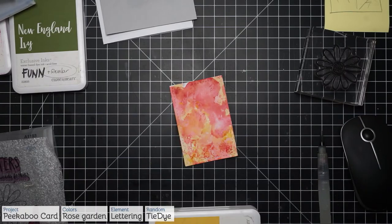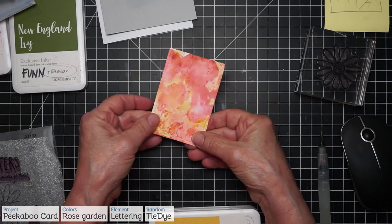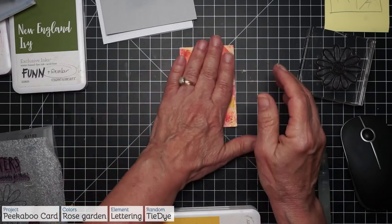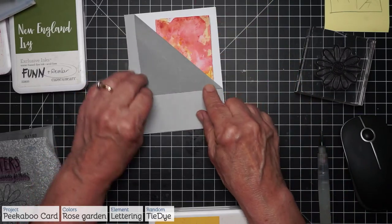There's our tie-dye. Oh, and like, you know, a hippie would be happy to wear that, don't you? I think so. Well, let's let it dry a little bit more. But let's see what it would look like as a peekaboo element. It will look fine. It'll look fine.